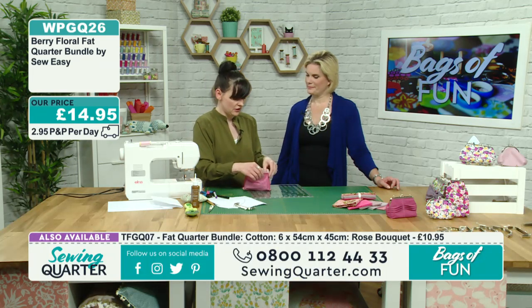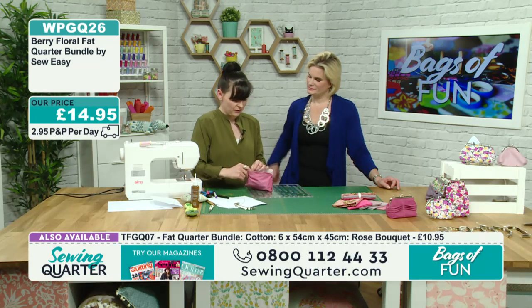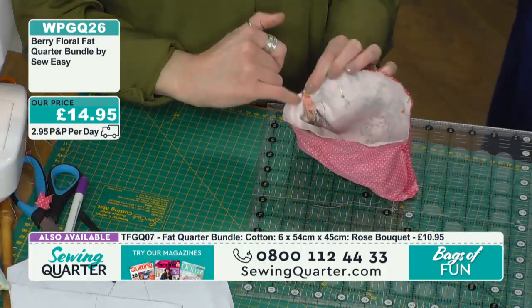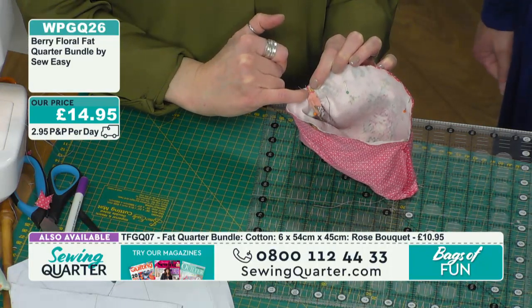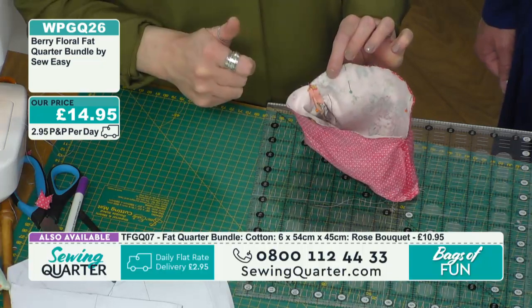Now I like to sew one side at a time. You could go all the way round, then you need to clip a bit. For flexibility, I like to start there. Don't get the seam. Just start slightly in from the seam, sew all the way around to the other side, and I'll do it in two goes. So I'll do that now.